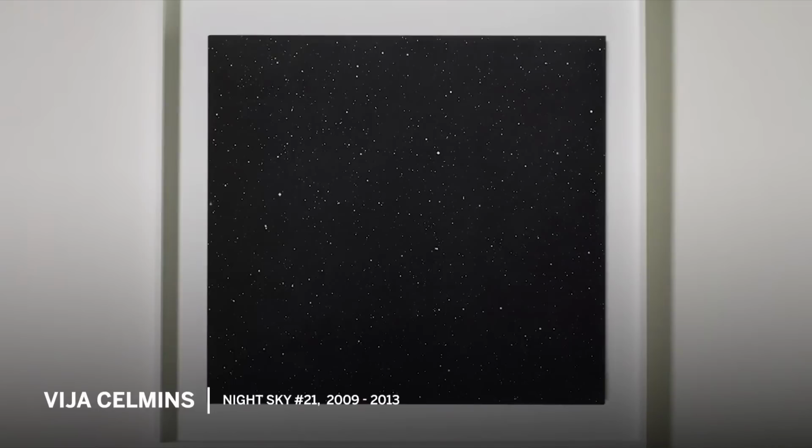Vija Selman's mesmerizing Night Sky No. 21 from 2009 to 2013 is among the most successful expressions of the artist's practice, rendering a densely starry sky in carefully applied layers of oil paint, worked over a period of 4 years. The painting represents a rare and highly engaging example of her works on canvas.